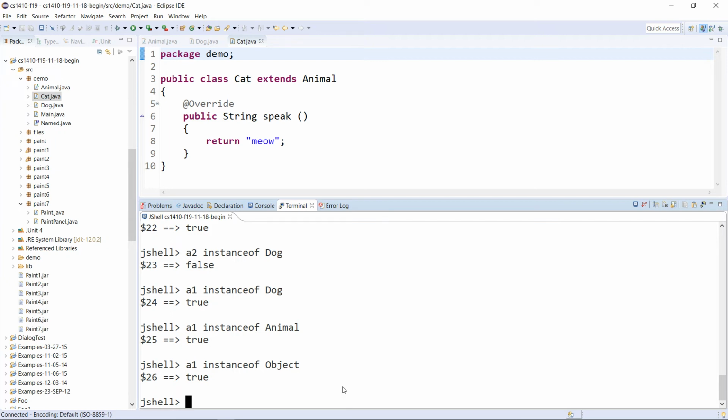Okay, let me give you this example. So we've got D here, which is a dog object. And we have A1 here, which is also a dog object, but it's stored in an animal variable. Now, what if I want to do this? Dog X gets A1. So we're taking a dog object that is stored in A1, which is declared to hold animals, and we're trying to store it in that variable X, which is designed to hold dog objects. Is that going to fly?